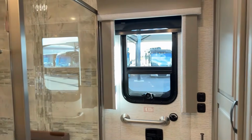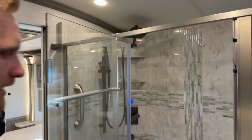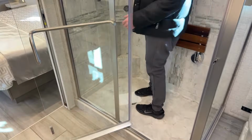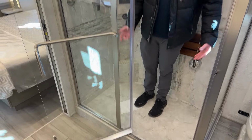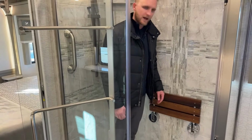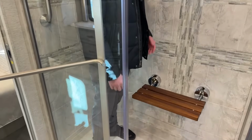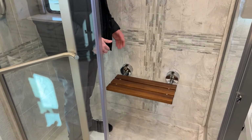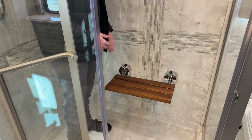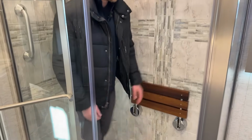All right, so now over to our shower. So this is a 30 by 50 inch shower. Very, very roomy for a motorhome. You don't feel cramped at all in here. It's going to be just as big as most showers you have at home. This one was optioned with the teak bench. So if you need somewhere to sit in your shower and be able to shave your legs or whatever you need to do, really nice to have the teak benches.